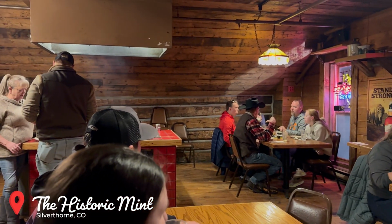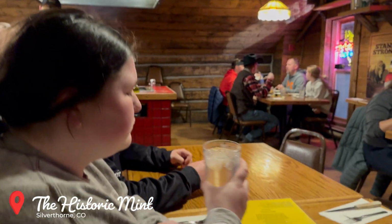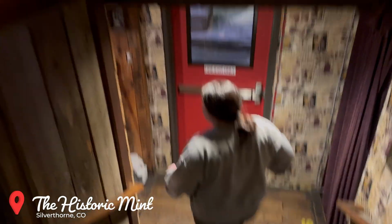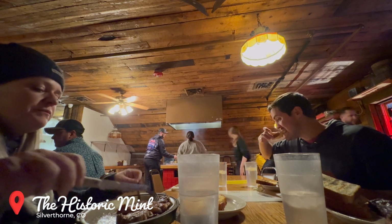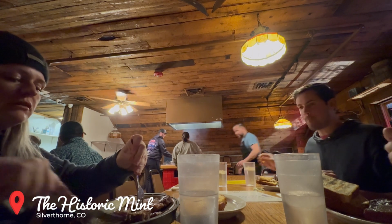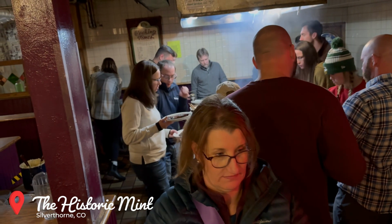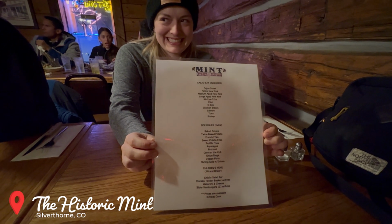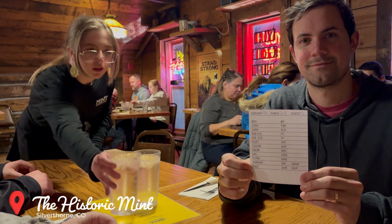The Mint is the final restaurant on this food tour. It's located in Silverthorne, Colorado, a short 10 minutes from Keystone. It is one of the oldest buildings in Summit County. The historic Mint, which has been in business since 1862, has a fun and casual vibe and is the locals' choice for steak, seafood, and fun. This steakhouse menu is unique and contributes to the fun experience.